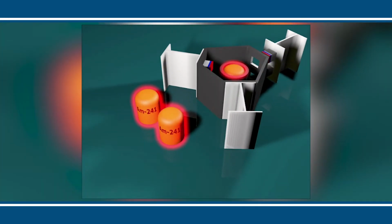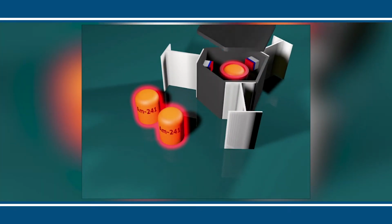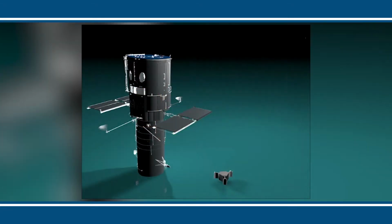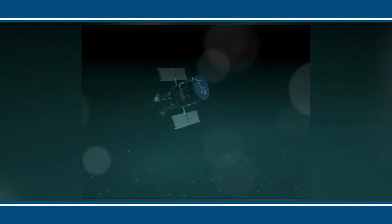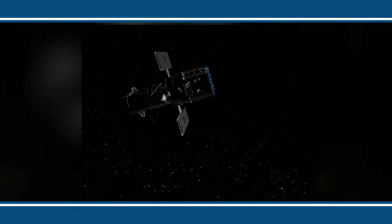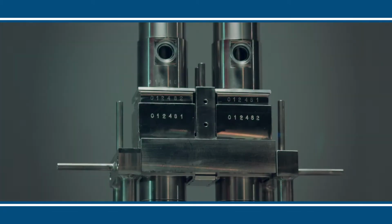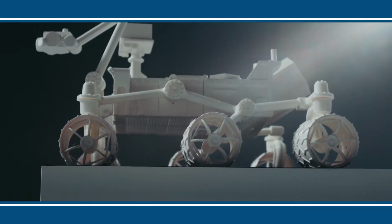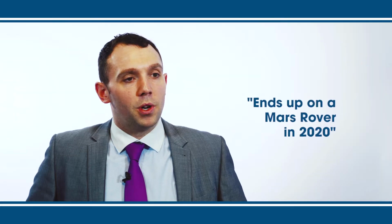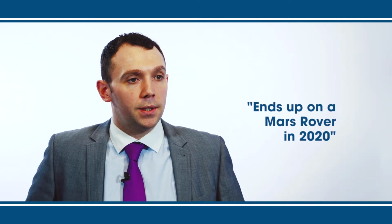We've shown that we can achieve the separation of the two isotopes. We're now looking into improving that process further. Once we've actually done this on a large scale and really developed it all the way, this will be taken by Oak Ridge and done on a large multi-kilogram scale in May 2018. The ultimate vision for this work is that the Americans use our process to separate out some plutonium-238. This is then turned into a heat source by Los Alamos National Lab and ends up on a Mars rover in 2020.